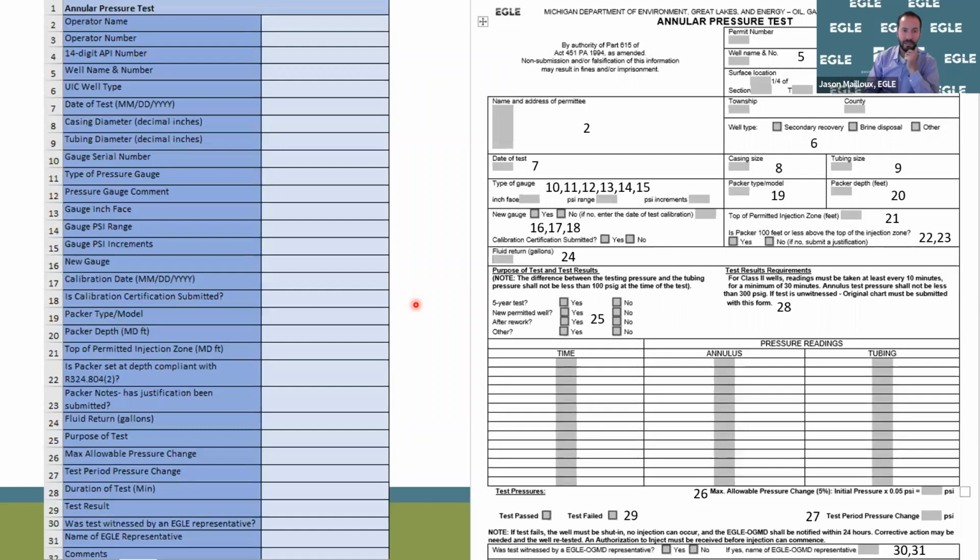So I showed this yesterday, and the point of it was, this is that header info for the mechanical integrity or annular pressure test EDD, pardon me, if you're doing an MIT. This is the form that you'd currently be filling out for OGMD. And my point was, aside from some minor differences at the top, where you're going to have to know the API number and fill that in, you're going to have the operator number on there as well, which is different from this, where you'd have the permit number and all the surface location and name and address of the permittee.